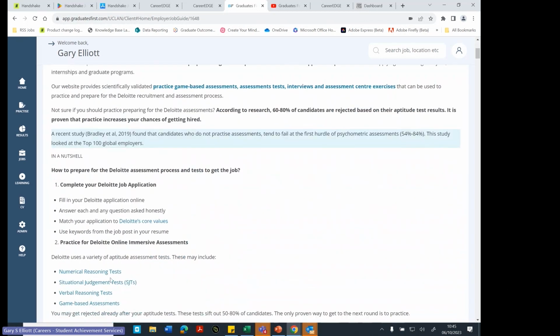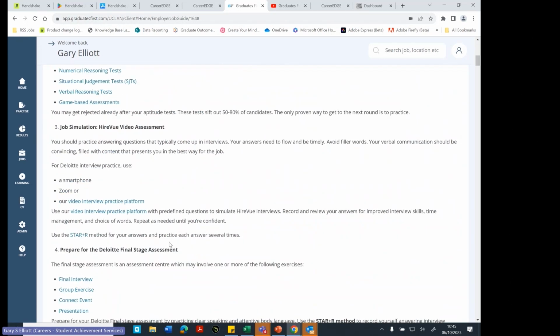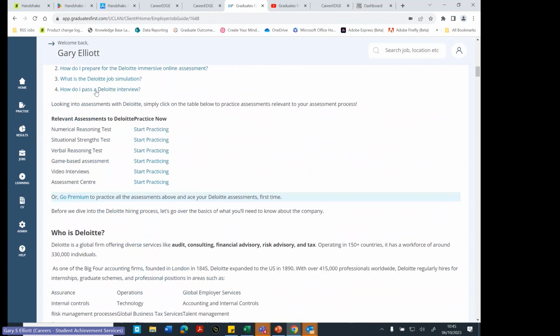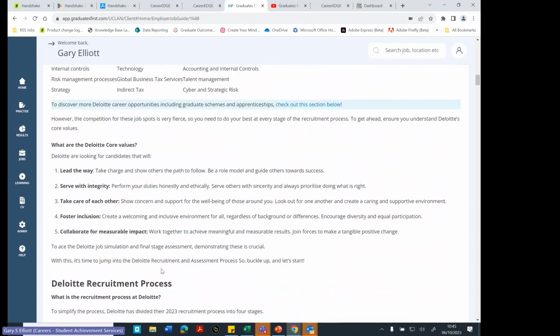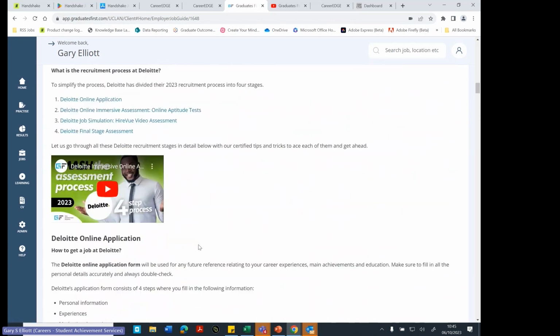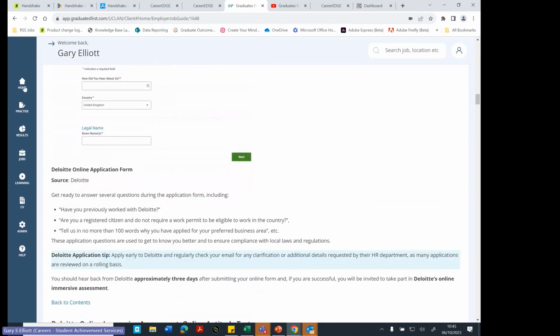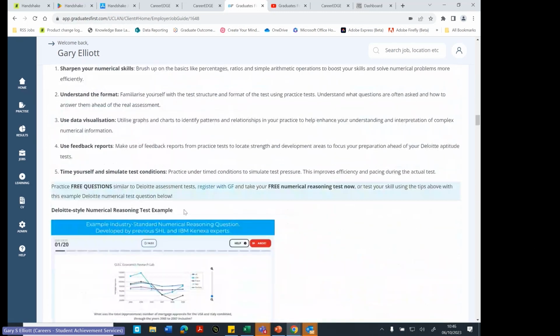So how to complete a job application for this company, how to practice for their assessments, how to practice for their video assessment, how to practice for their final stage assessment, what kind of tests maybe you should think about doing. It tells you about the company, about their core values. That's very useful because if you know the company's core values at interview, you can impress them by answering the question in that way. And then their recruitment process, what the steps are, how to apply with them online, what their form is like, and what other tests relate to that as well.